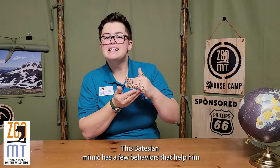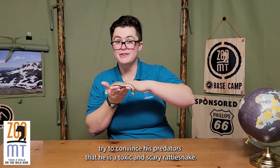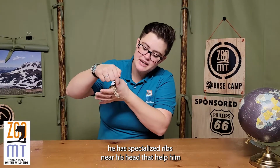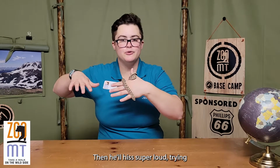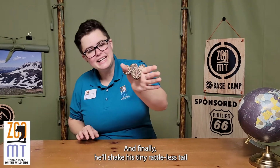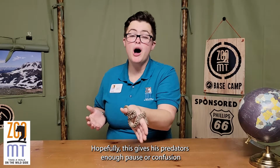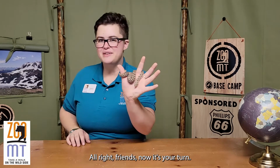This Batesian mimic has a few behaviors that help him try to convince his predators that he is a toxic and scary rattlesnake. If he notices a predator and then can't get away, he has specialized ribs near his head that help him flatten out his head, make it look more like that rattlesnake head. Then he'll hiss super loud, trying to sound like a bigger snake because he's pretty small. And finally, he'll shake his tiny, rattleless tail against anything nearby, like dry grasses or rocks or sand. Hopefully, this gives his predators enough pause or confusion that he can get away before they realize that he's not actually dangerous to them.